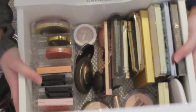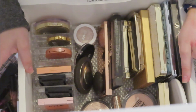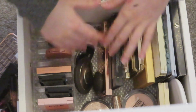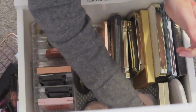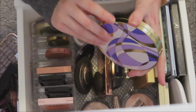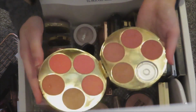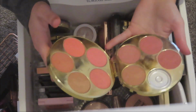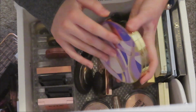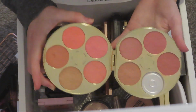Okay, so this has bronzer, contour, blush, and highlighter in it. So lots of stuff. It goes way back in the drawer. So first thing I'm gonna pull out is this Tarte palette. I got this when I first started getting into makeup, and honestly, I just don't use it anymore. I don't reach for these shades anymore. I have a lot that are in easier to store packaging and singles instead of this big bulky circle. So I am gonna get rid of this.